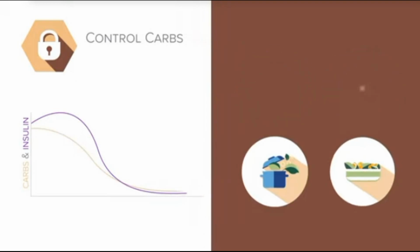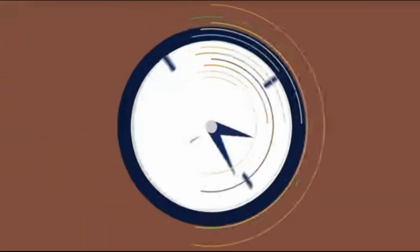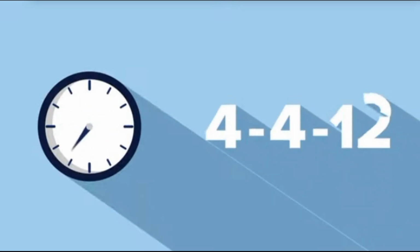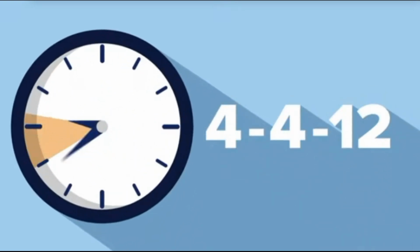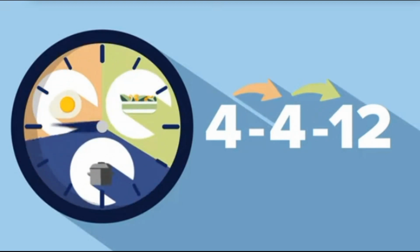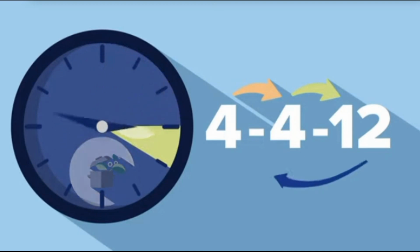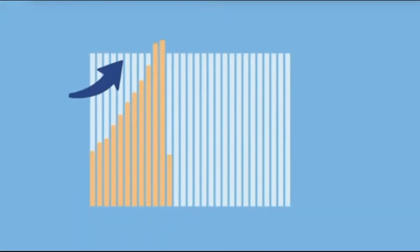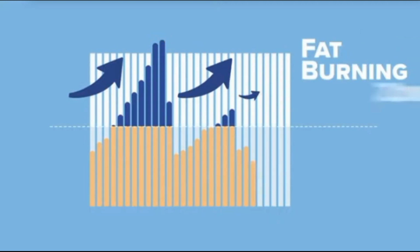In addition to following these principles, our bodies need time to allow insulin levels to recede. Unicity recommends a form of intermittent fasting we refer to as 4-4-12. By waiting 4 to 6 hours between breakfast and lunch and dinner, and waiting 12 to 16 hours between dinner and breakfast with no snacking in between, we can give our bodies the time needed to get into what we call the fat-burning zone.